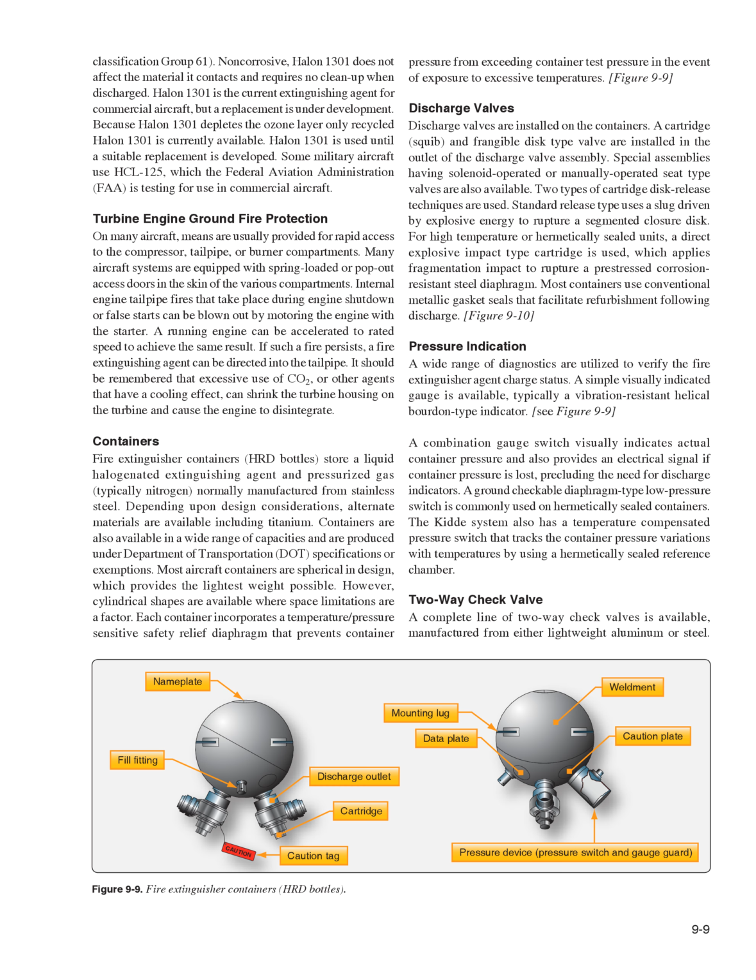Turbine engine ground fire protection. On many aircraft, means are usually provided for rapid access to the compressor, tailpipe, or burner compartments. Many aircraft systems are equipped with spring-loaded or pop-out access doors in the skin of the various compartments. Internal engine tailpipe fires that take place during engine shutdown or false starts can be blown out by motoring the engine with the starter. A running engine can be accelerated to rated speed to achieve the same result. If such a fire persists, a fire extinguishing agent can be directed into the tailpipe.